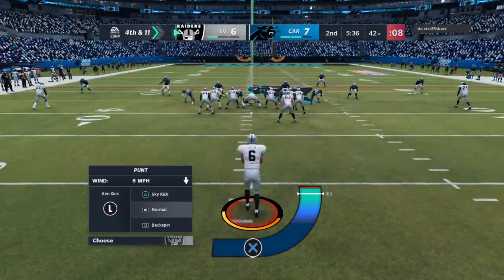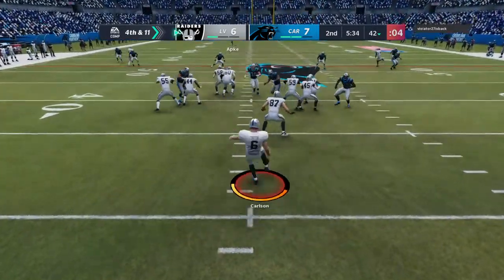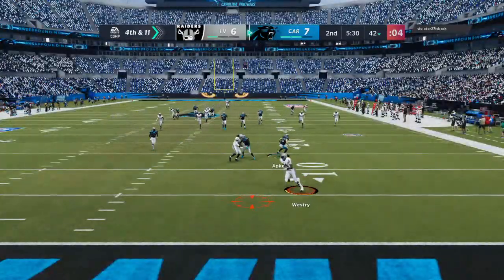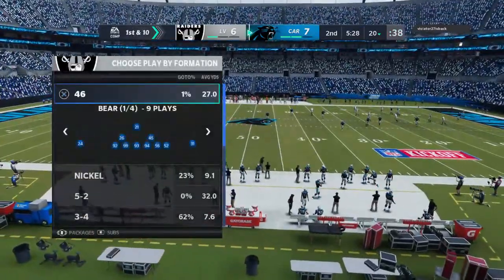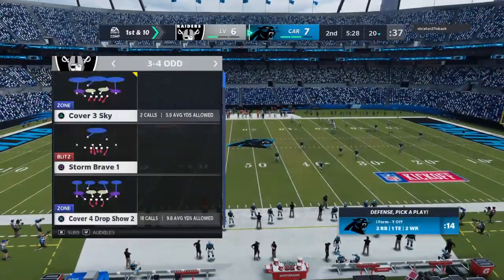Here's the Raiders punter now, as he'll punt it away for the 2nd time. And this one hits at the 3 and then bounds into the end zone for a touchback, at their own 20-yard line.